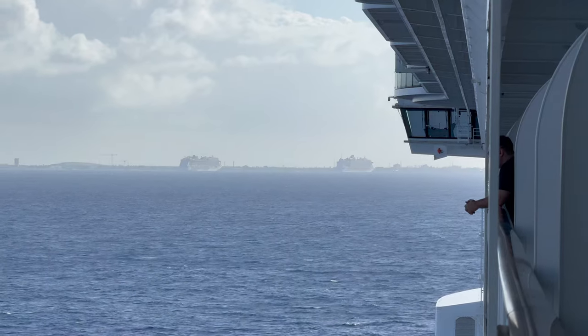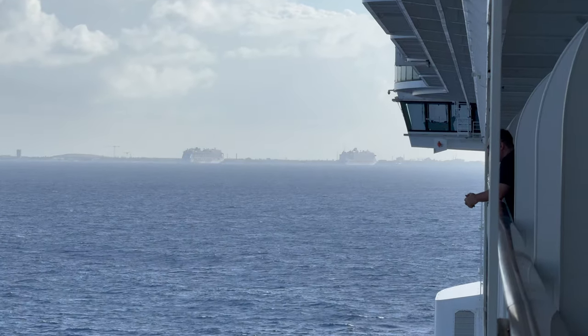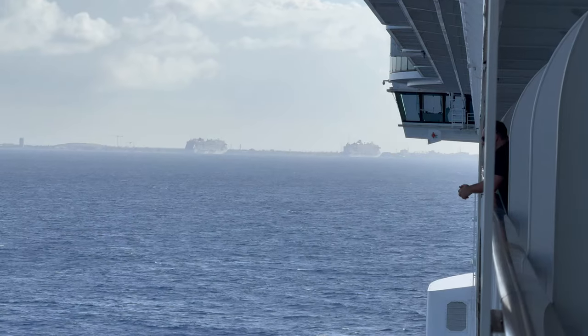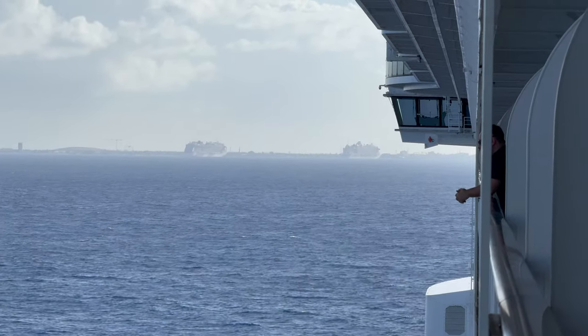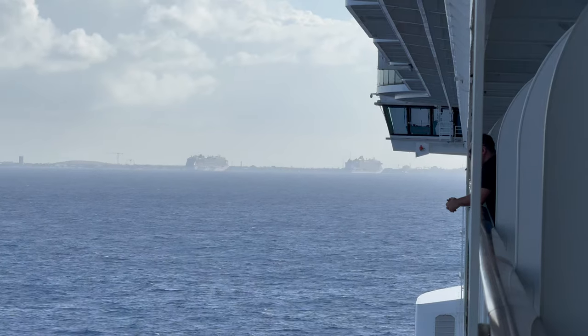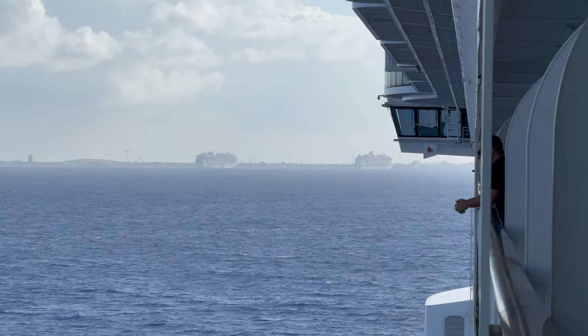Roberta's in there. We are about to arrive in Grand Cayman. Let's spin you around and show you what you can see. So there is Grand Cayman. There are two ships that I can see at the moment. One will be the Norwegian Escape that has been following us from Port Canaveral since we were there. I don't know what the other one is.